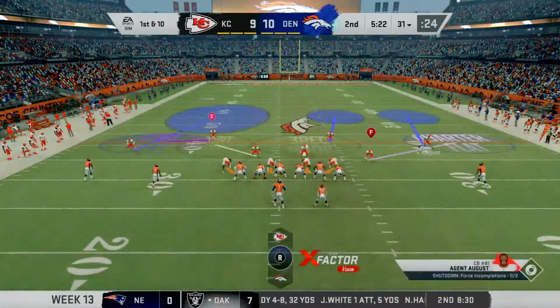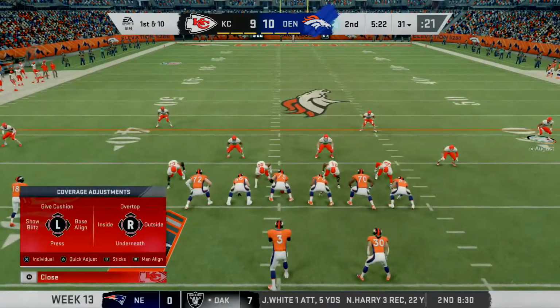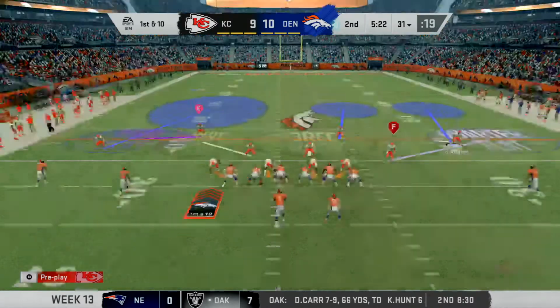Set up. 18 Gator. Double dog, that's the way.